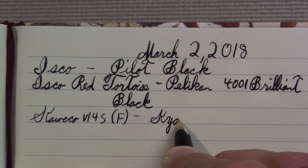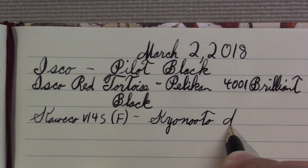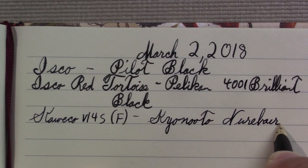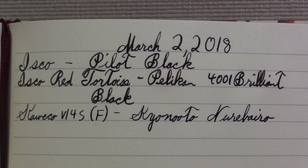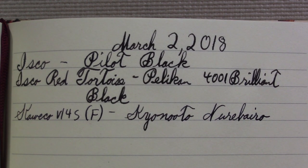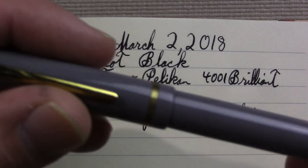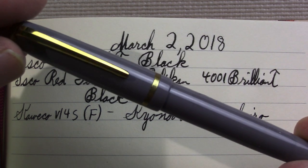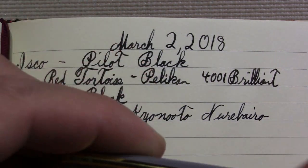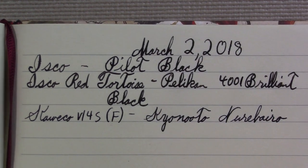This is Kyonooto Nurebairo. Still a very nice pen that I like very much. My review this week, of course, was this Dutch Cora pen, which is apparently made in Germany. The ink is running low.